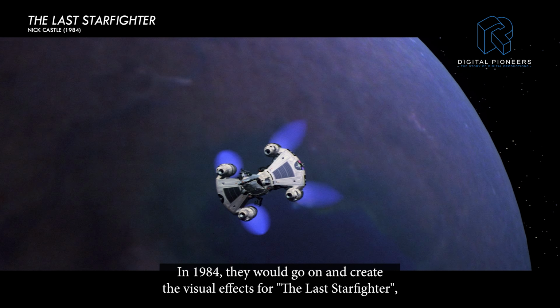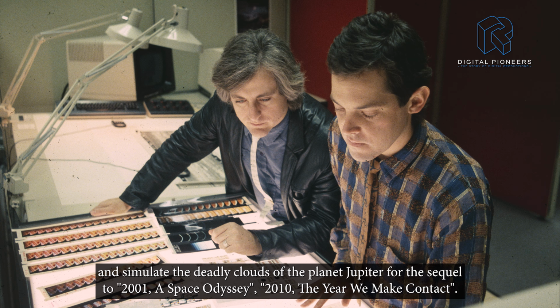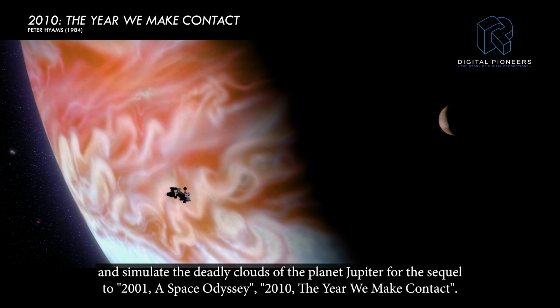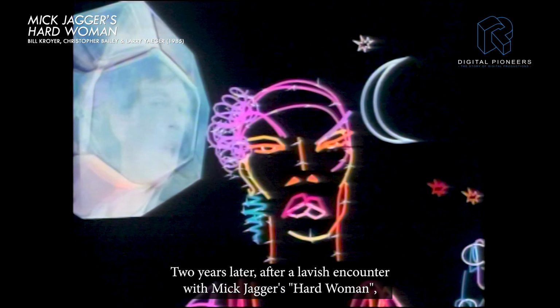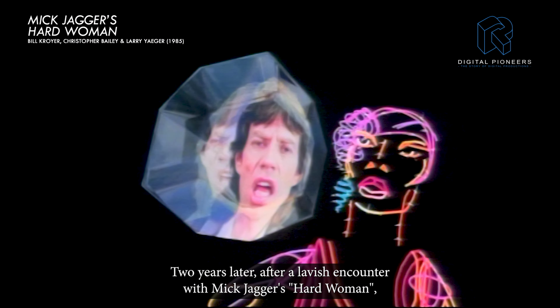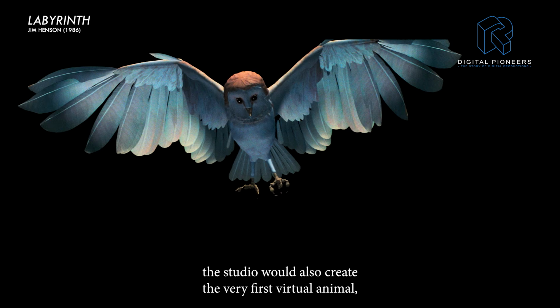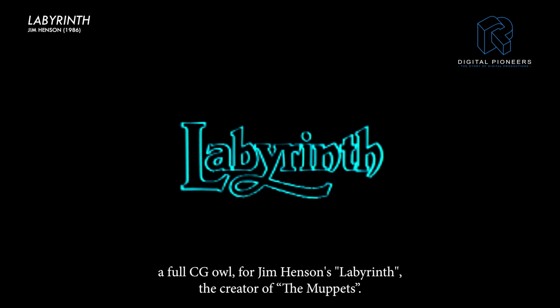In 1984, they would go on and create the visual effects for The Last Starfighter and simulate the deadly clouds of the planet Jupiter for the sequel to 2001: A Space Odyssey, 2010: The Year We Make Contact. Two years later, after a lavish encounter with Mick Jagger's Heartwoman, the studio would also create the very first virtual animal, a full CG owl, for Jim Henson's Labyrinth, the creator of the Muppets.